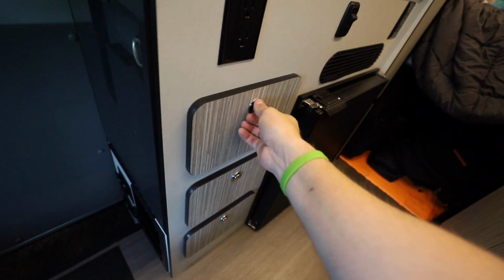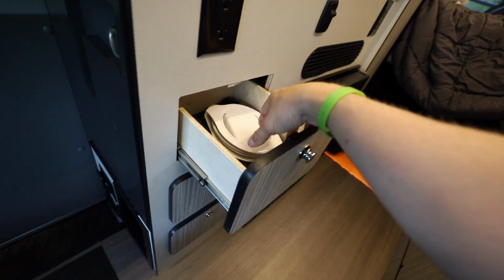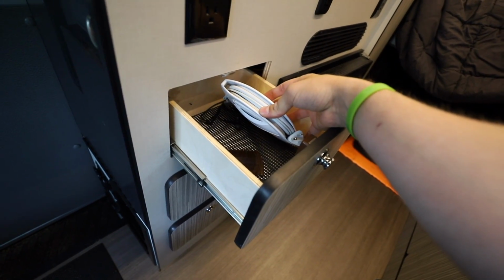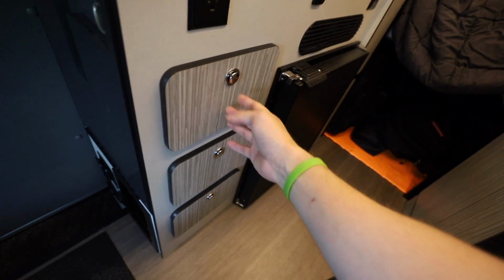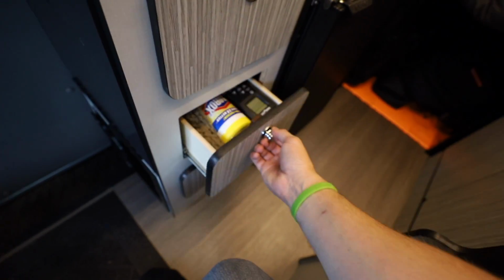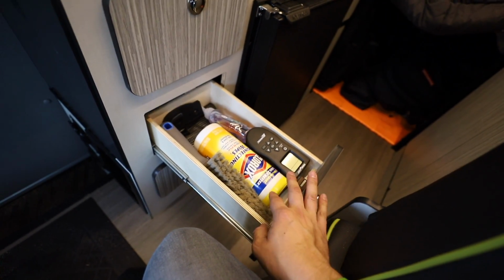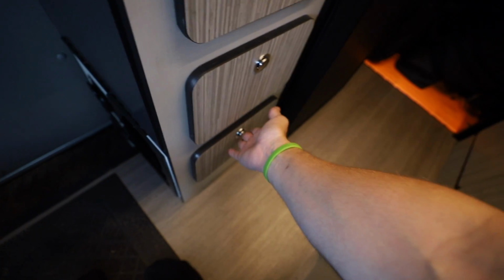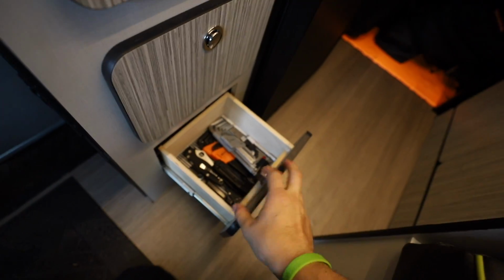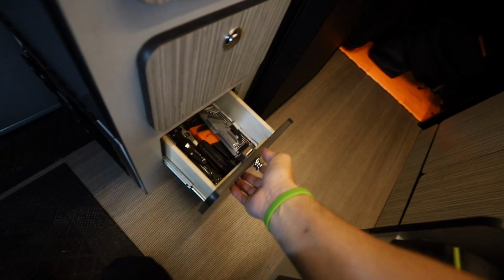Here you have a bunch of storage with the push button handles. I actually lined all of these drawers with some matting material. That will obviously cut down on the noise of everything bouncing around in here as you are driving down the road. All of these drawers are actually different sizes. The middle one here is the biggest. I have some cleaning supplies and whatever. Again, I'll show you guys more of this stuff once I do like a gear video. In the bottom, we got some tools, some knives, and some other things.